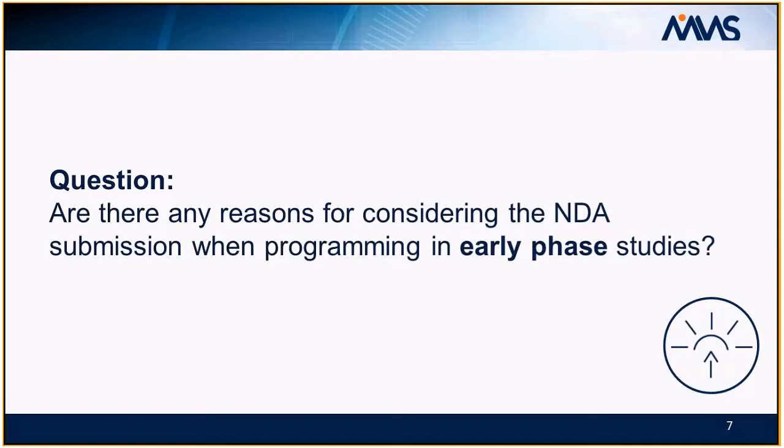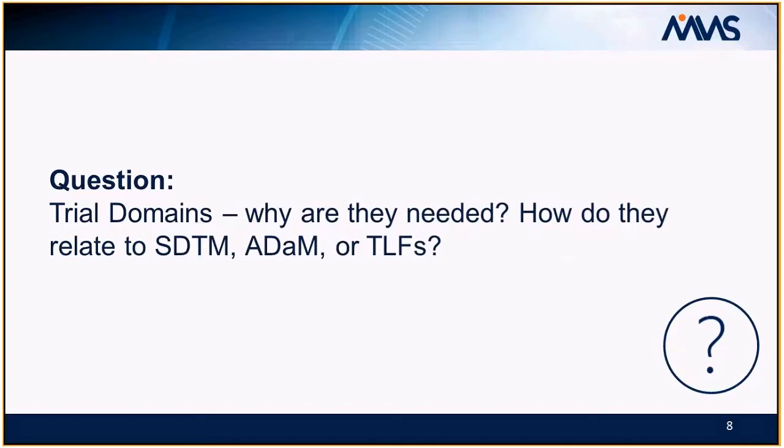Thank you, Chris. All right, moving on. Jim, what can you say about trial domains? Why are they needed? How do they relate to SDTM, ADaM, or TLFs?